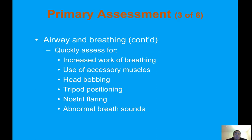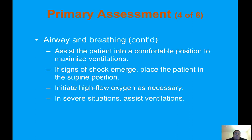So quickly assess for increased work of breathing, use of accessory muscles, head bobbing, tripod position, nostril flaring, and abnormal breath sounds. Assist the patient into a comfortable position to maximize ventilations. If signs of shock emerge, place the patient in the supine position. Initiate high flow oxygen as necessary.